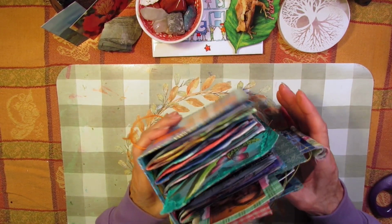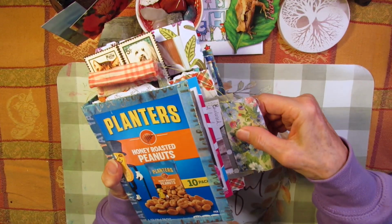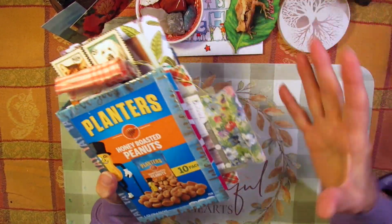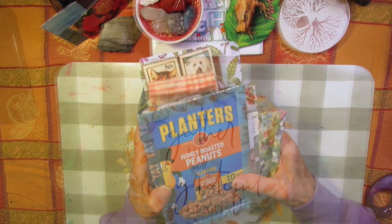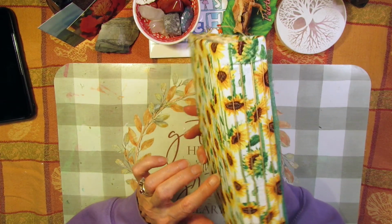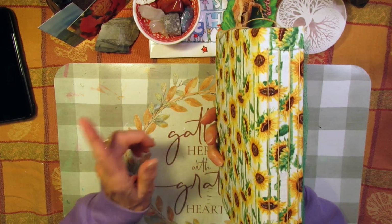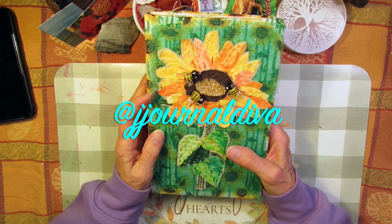For my Nutty journal. And I love the way things are poking up out the top and out the side. I want this to just get full and overflowing with things. This is the wonderful altered book journal made by Rhonda at Junk Journal Diva. And I won this in a giveaway.